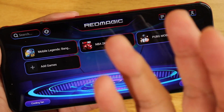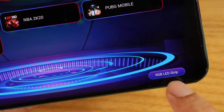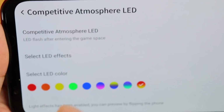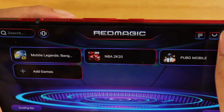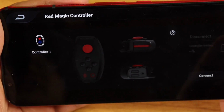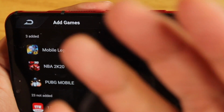Now, there's a lot more going on here in the game space. Look at here. You can turn on and off the fan and even the lights at the back. Boom. Speaking of lights, you can actually customize them right here in the game space. Different colors and different patterns. And you can even connect the Red Magic controller to this. Yeah, this thing has a controller built specifically for it. And of course, the option to add a game.